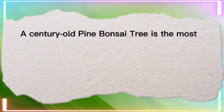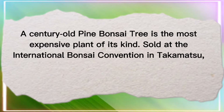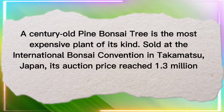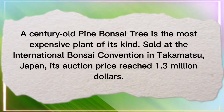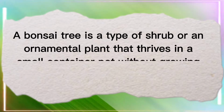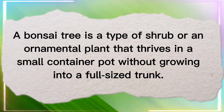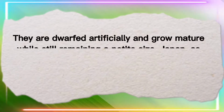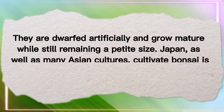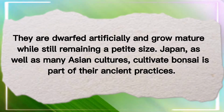A century-old pine bonsai tree is the most expensive plant of its kind, sold at the International Bonsai Convention in Takamatsu, Japan. Its auction price reached $1.3 million. A bonsai tree is a type of shrub or ornamental plant that thrives in a small container pot without growing into a full-sized trunk. They are dwarfed artificially and grow mature while still remaining a petite size. Japan, as well as many Asian cultures, cultivate bonsai as part of their ancient practices.